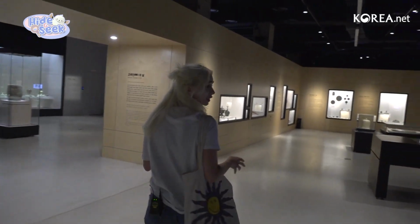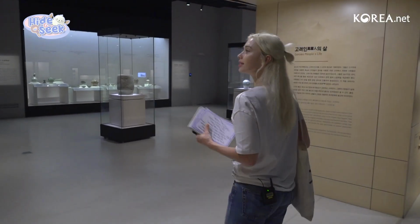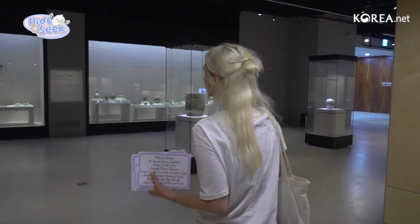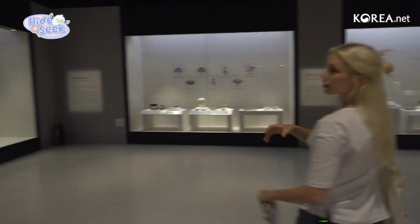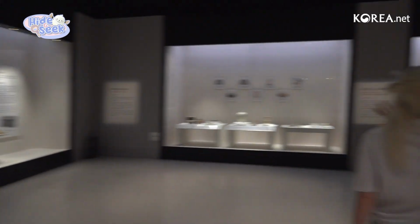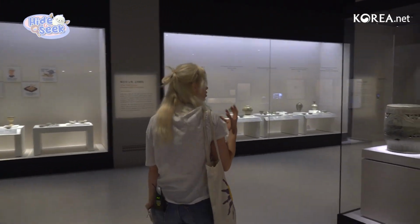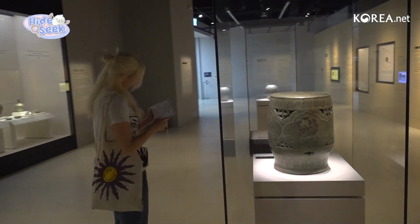All right, pretty specific. Although I will say I think it's going to be difficult to identify either way just because there's so much going on. We can see the scrolls here, that's really interesting. There's even a description of how it's made. And we've got all kinds of pottery, but we need to find something a little bit more specific. Let's see. What is it called exactly?